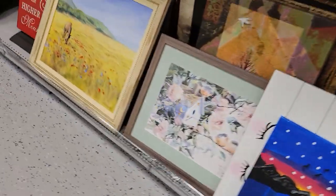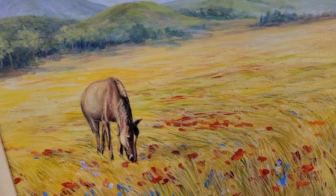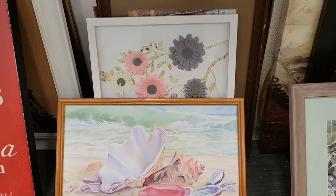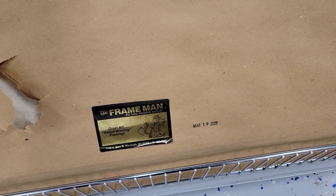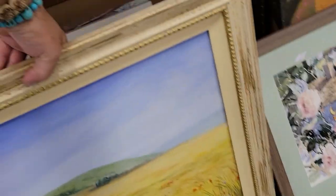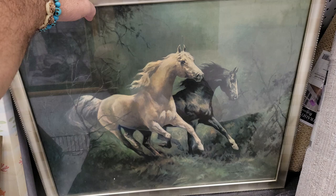And over here, there's another horse picture. That's cute. It's real. Somebody actually painted that thing. It's very neat. Not too bad. Looks like it might be 70s or 80s. Let's see what we get on the back. Oh, it's March 10th, 2005. Well, that's when they had it framed. It might have been older than that, but it looks kind of 80s to me, but maybe not. Okay, neat. No price. Off I go.